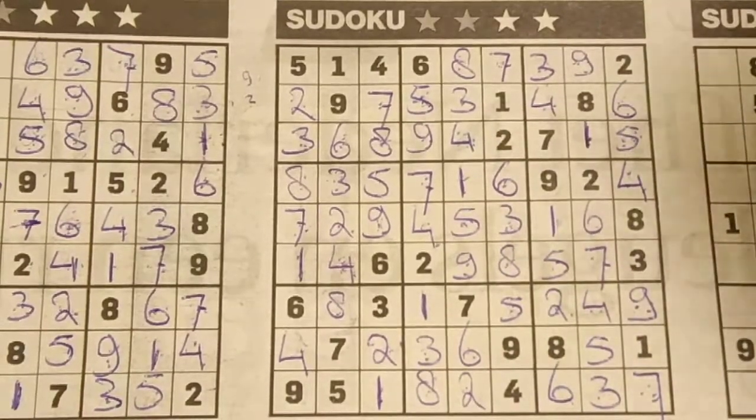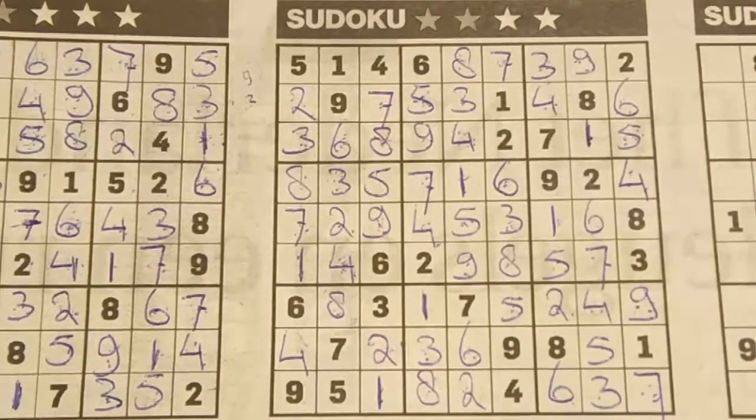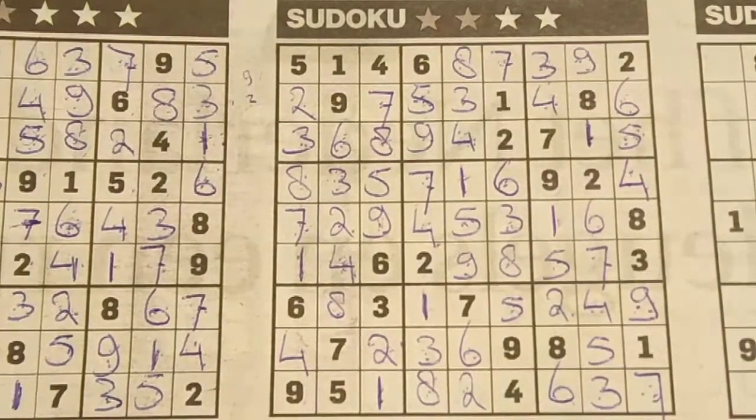Finished in 12 minutes exactly. Wow. For a 2 Stars Sudoku.